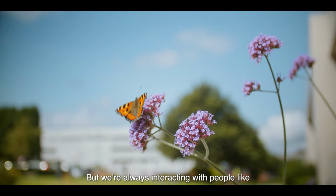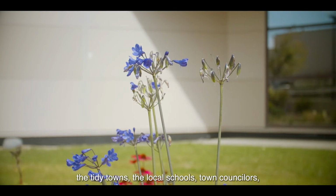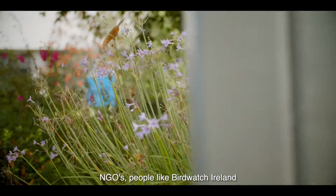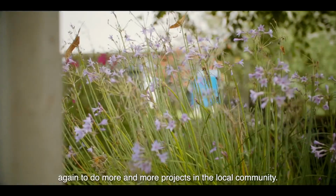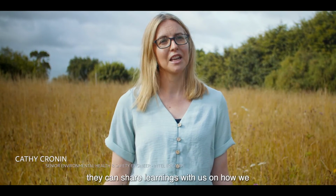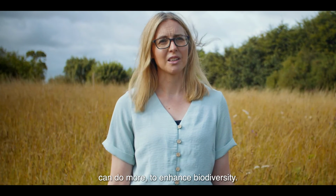But we're always interacting with people like the tidy towns, the local schools, town councillors, NGOs, people like BirdWatch Ireland, again to do more and more projects in the local community, and we can share learnings with them and they can share learnings with us on how we can do more to enhance biodiversity.